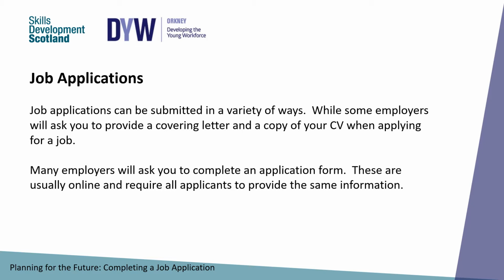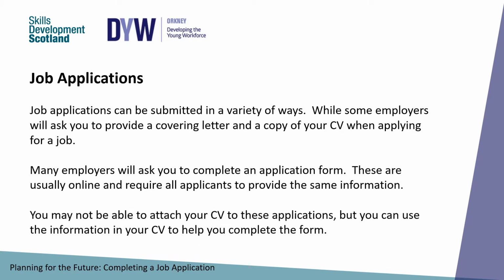Many employers ask applicants to complete a form. These are usually done online, but not always. But they will require all applicants to provide the same information. Employers won't ask for you to send your CV with these applications, but it's useful for you to have your CV available while completing them so that you can refer to the information on it and it will help you to complete the form.